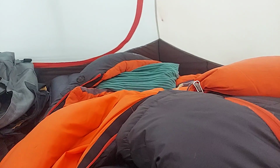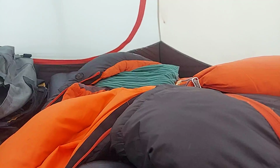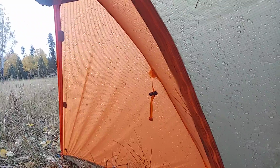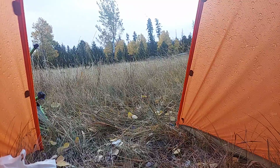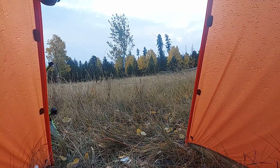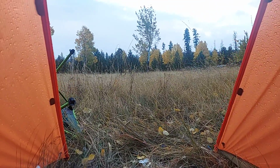I was very comfortable in my 20 below bag and with my Exped down mat, 3.5 inch thick pad, and just fabulous sleeping in here. The Nemo Endurance or Chagori tent has been fabulous. Venting up here. So yeah, I don't know. I was gonna stay 2 nights, but kind of feel like maybe I got my storm fix. I might bail out today.